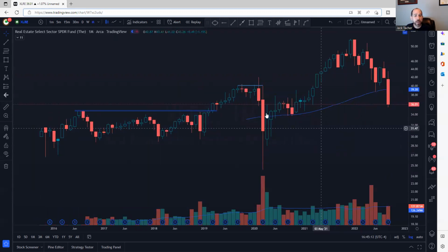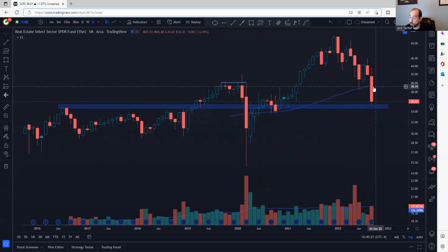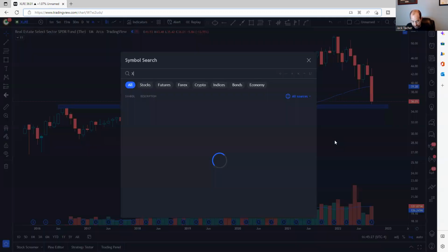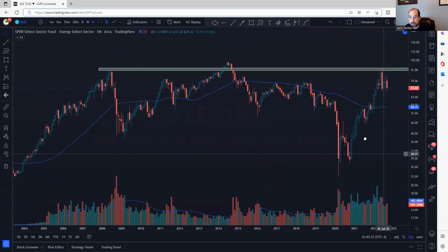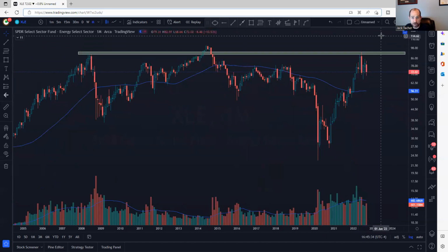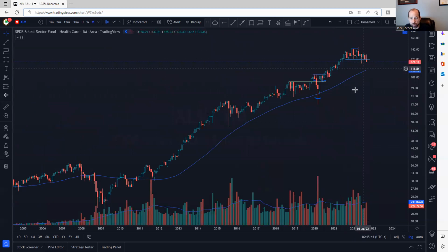All right, here we go. And this is real estate, and you can see it's back here testing potential support. It's well below the 50-month. We'll see if this offers any support. So the only sectors that I really liked was XLE, right? If this can kind of consolidate and break out on the monthly, that would be something for sure. And XLV looks okay too, I thought. Those two looked good. Everything else looks pretty rough.